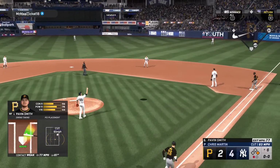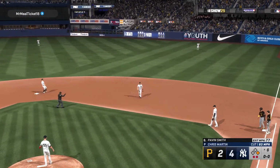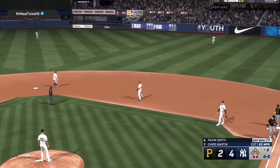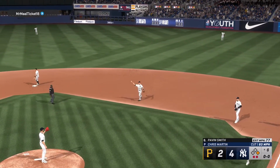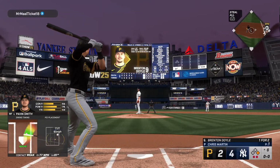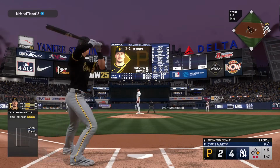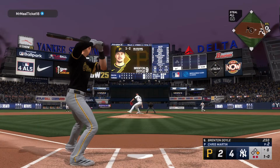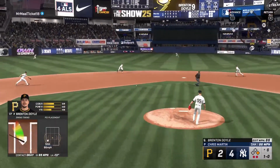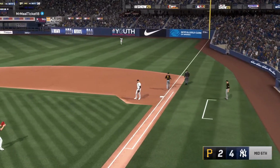This one in the air. Gorman makes the grab, and there's 2 away. Brenton Doyle, the next Pirate to hit. First pitch doesn't find the zone. 1 ball, no strikes. Up the middle, Bichette tosses to first. That's the third out.